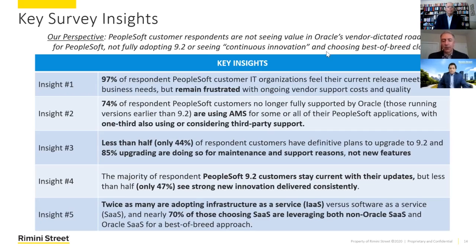And some of these reinforce a lot of what Hari just talked about, with our support offerings, and some of the announcements that we've made this year are designed to address some of these challenges. The first thing that was amazing was that 97% of PeopleSoft customers feel the software they have today more than meets their business needs.